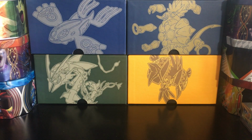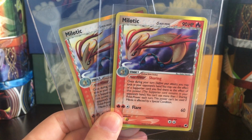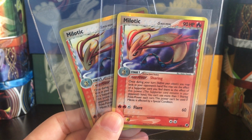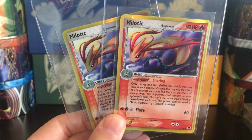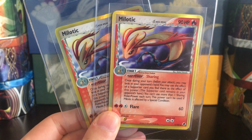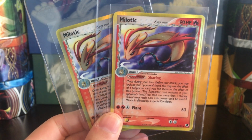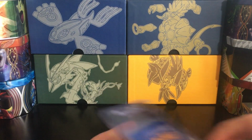And next up, two copies of my Milotic from EX Dragon Frontiers. I did open up some EX Dragon Frontiers packs, and thankfully I pulled two of this beautiful Milotic holo. I have the Japanese art in a PSA 10, and it's just beautiful. So really, really happy to be submitting these off to PSA.